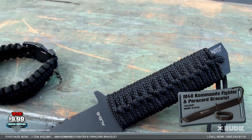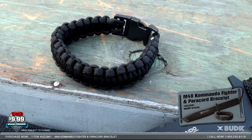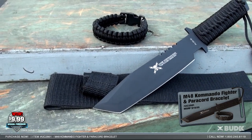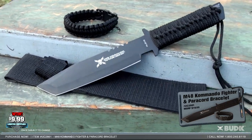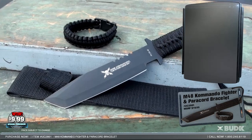A cord-wrapped grip makes it easy to hold, and it slides easily into the heavy-duty nylon belt sheath. This knife also comes with a paracord survival bracelet that is hand-woven from military-spec 300-pound paracord. The bracelet offers up to 9 feet of usable survival cord. The knife measures 11.5 inches overall, and the blade measures 7 inches.